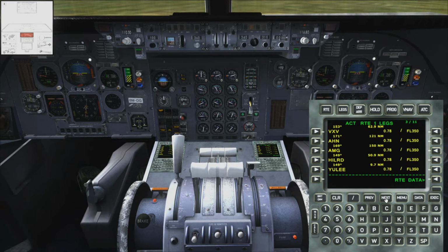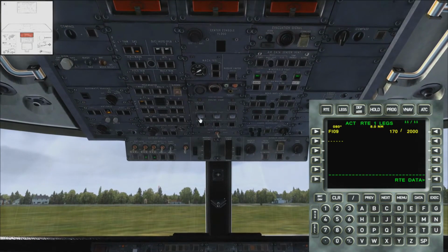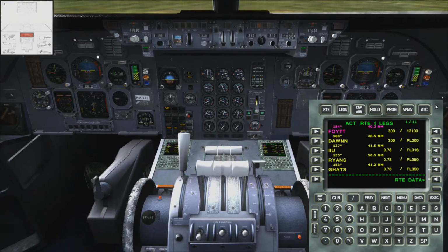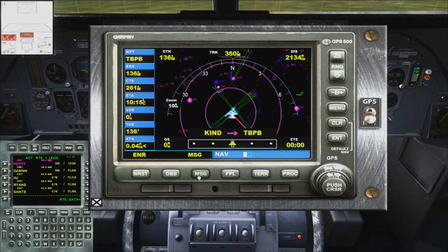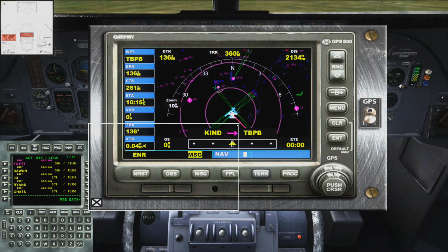Let's go walk through this real quick. Wow, 11 pages, huh? Daggone. Alright, engine 1. 14, 15, 16. Alright, resize this. We got the GPS, just in case we need that. It's not going to be completely in the way.